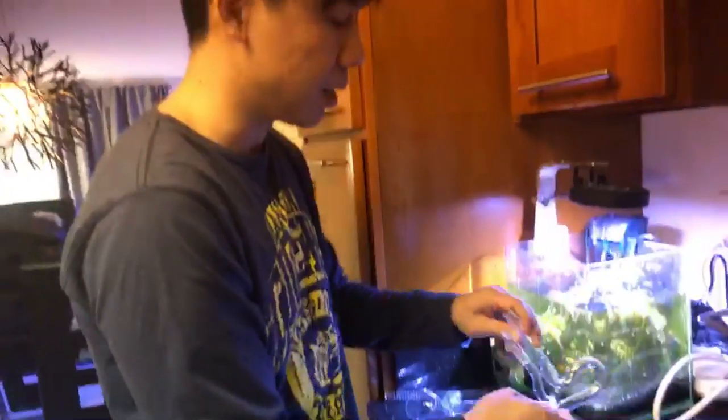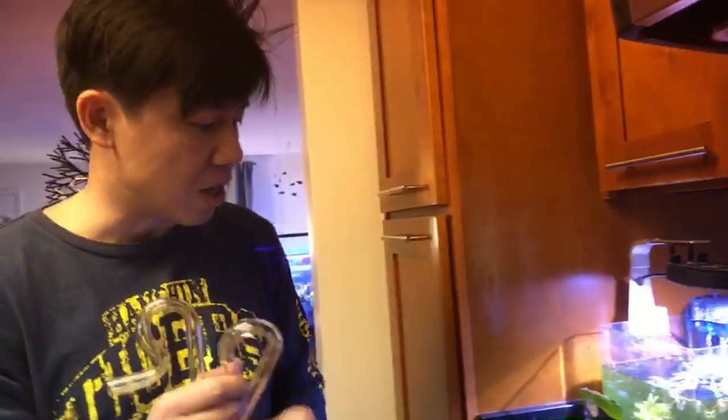So I went on Amazon. The reason I went on Amazon is because those took freaking two months to get here from Hong Kong. These came in two days. So these are nano size, and this would fit so much better.